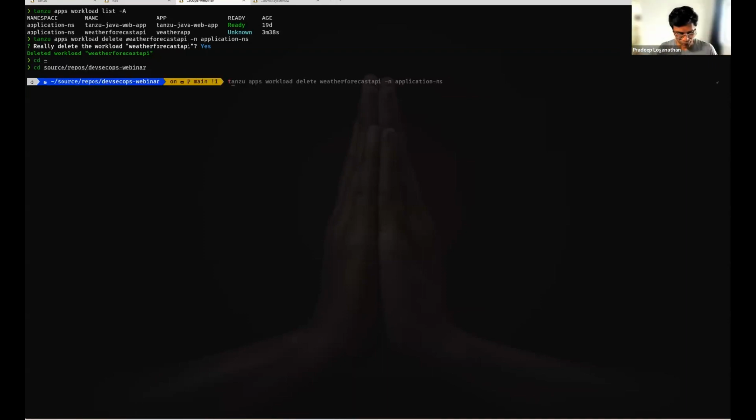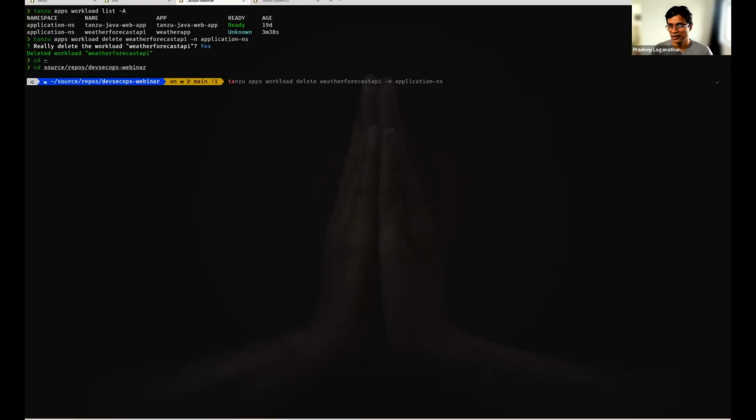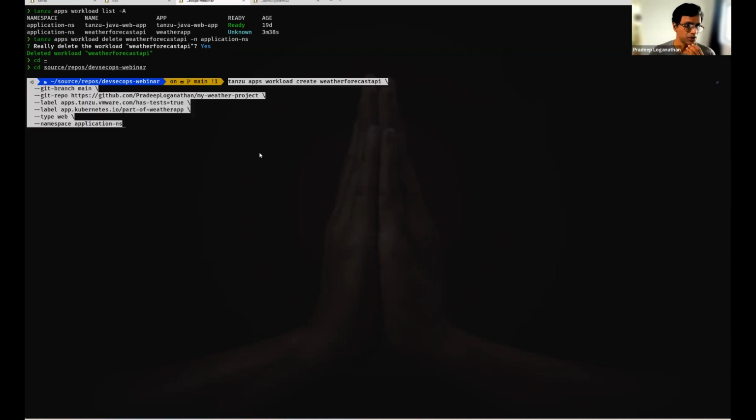Right now, as part of delivering this to production, as a developer, I create a workload. I can create a workload using Tanzu, using Tanzu apps workload create. Tanzu Apps also has an amazing CLI, and this CLI allows a lot more exhaustive workloads to run through. Basically what I'm doing over here is creating a workload, and this workload is the weather forecast workload that we talked about, and it points to a Git repo, and we're deploying this code in a namespace called application namespace.